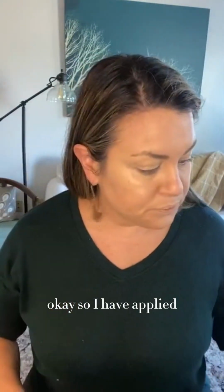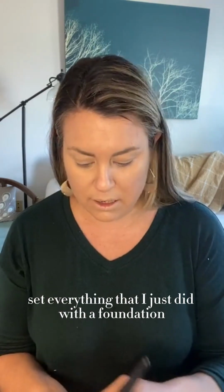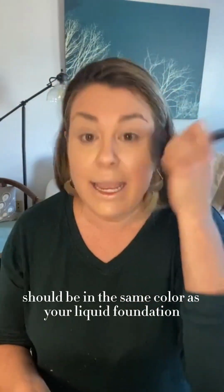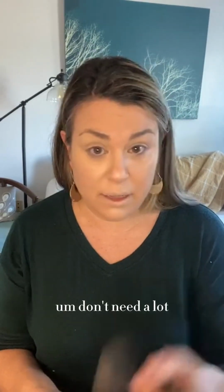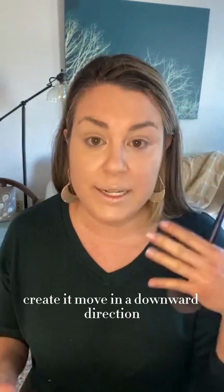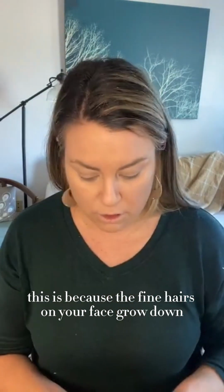Okay, so I have applied my concealer and corrector, and then quickly, I am going to set everything that I just did with a foundation setting powder. Foundation setting powder should be the same color as your liquid foundation. Don't need a lot. Start in the T-zone, work your way out and down. You want to apply your coverage in a downward direction, because the fine hairs on your face grow down, and you want to work with the fine hairs on your face when you're applying your foundation coverage.